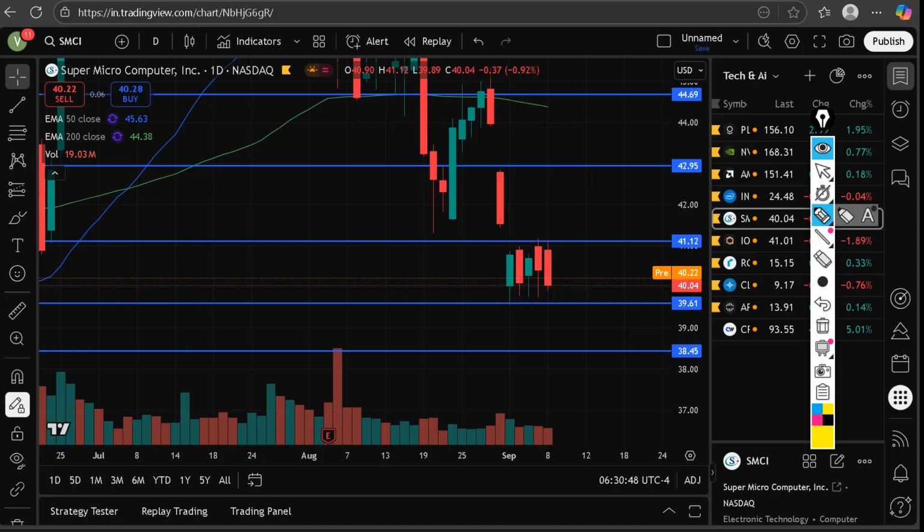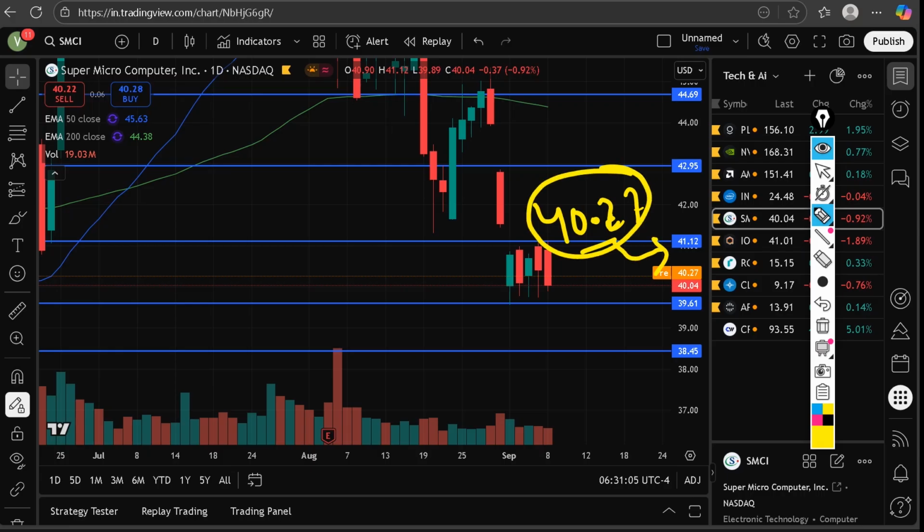We need a proper breakout or a breakdown of this level to get a good momentum here. Until then, we can only expect it to consolidate here. You can see in the pre-market session right now, the price is 40.27, so it's inside this range again, between this 41.12 to 39.61.